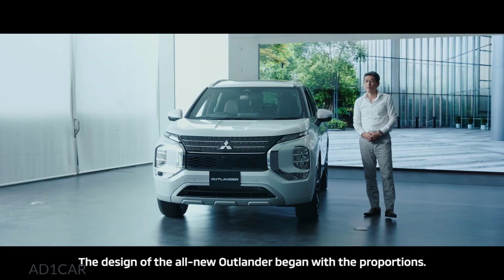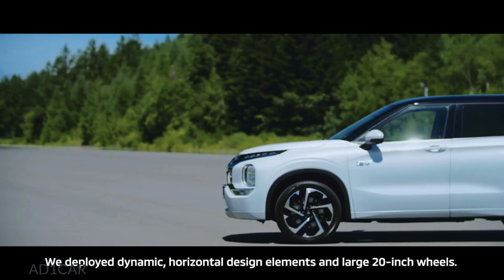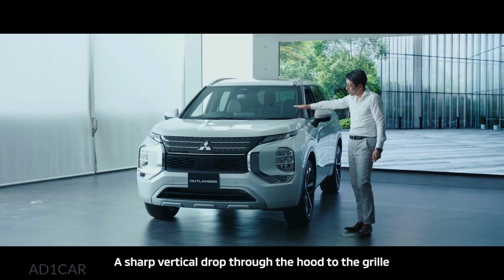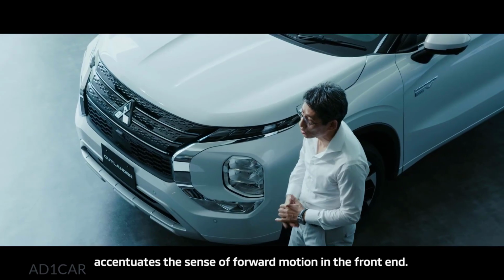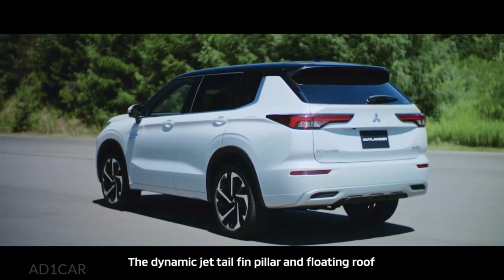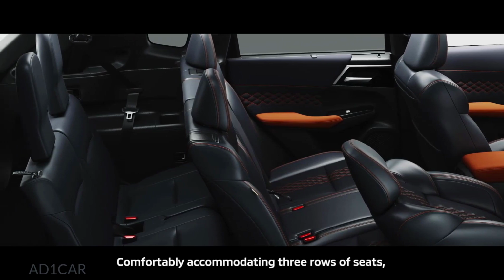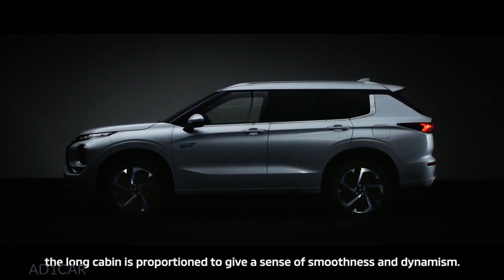The design of the all-new Outlander began with the proportions. We deployed dynamic horizontal design elements and large 20-inch wheels. A sharp vertical drop through the hood to the grille accentuates the sense of forward motion in the front end. The dynamic jet tail fin pillar and floating roof evoke the vertical stabilizer of an aircraft. Comfortably accommodating three rows of seats, the long cabin is proportioned to give a sense of smoothness and dynamism.